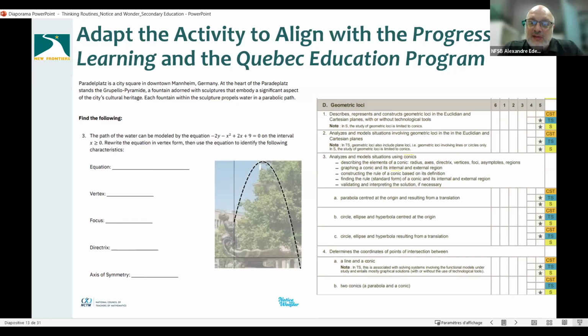We see and model situations using conics, and that's where it gets interesting, because now we're describing the elements of a conic: the radius, the axis, the directrix, the vertex, the foci, etc. We're graphing conics, so we're starting to graph it, and you can see the graph forming over here. We're adding our reference plane. We're constructing the rule, which is indeed what we're doing over here with the equation. We are finding the rule, for example, in the standard form.